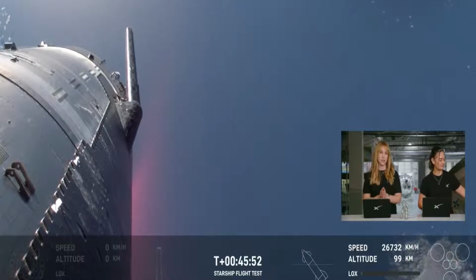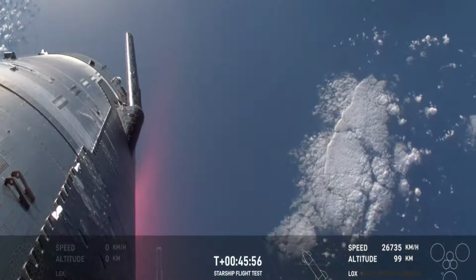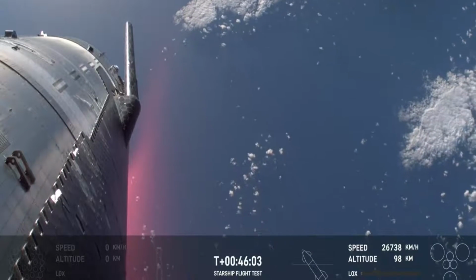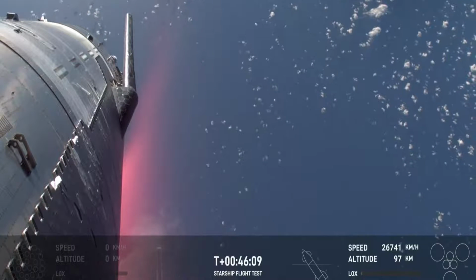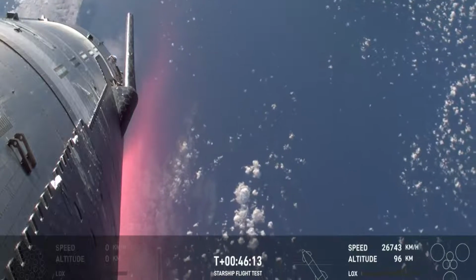Now, we did mention earlier that the heat shield has been completely reworked. Starship has entered the atmosphere and remains on a nominal entry trajectory. We can start to see that plasma starting to build up on the side. It's not quite full plasma yet, but we are starting to see that color indicate that the heat is building up on the heat shield.